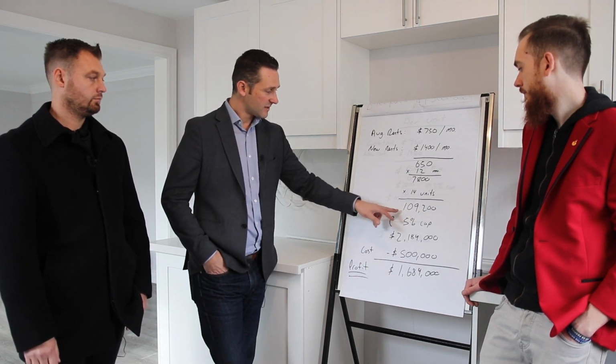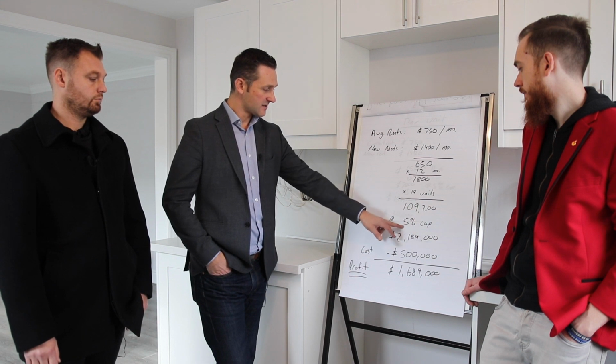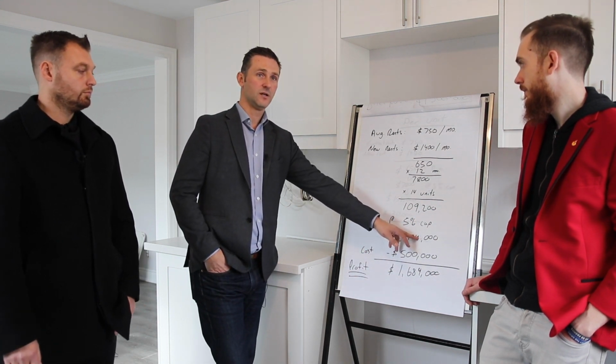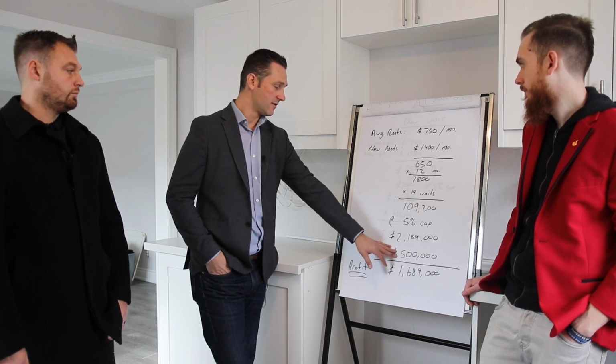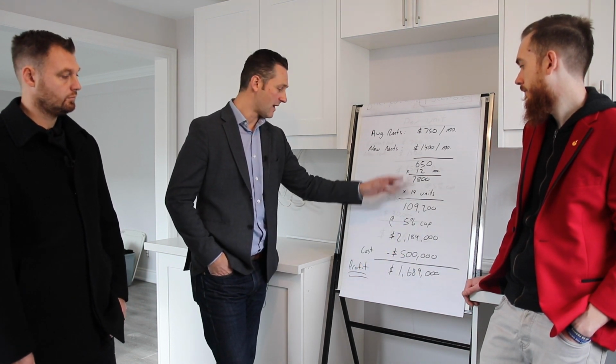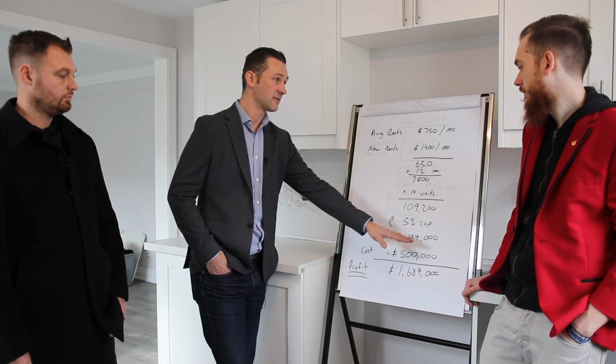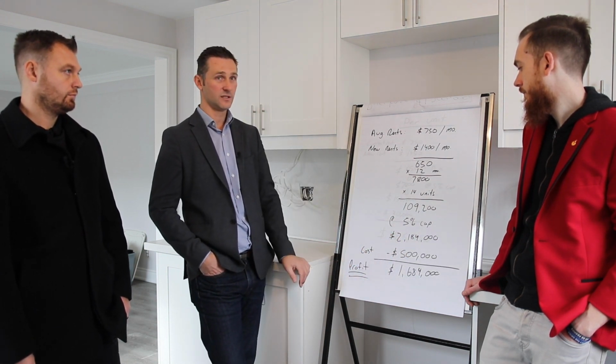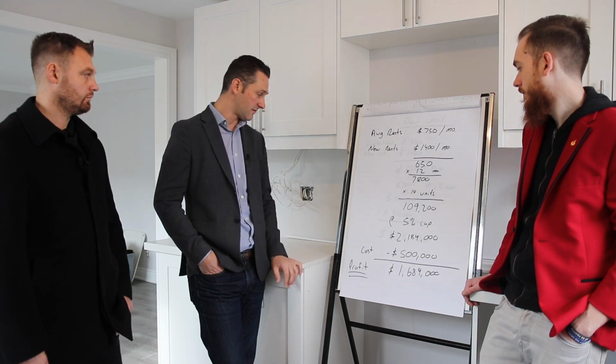So an incremental 109,000 at a 5% cap is almost 2.2 million in incremental value. Subtract the renovation and other fees, round it to 500. I know I said 420, but let's say we round it to 500 just to be conservative. We're looking at about a 1.6, 1.7 million profit at the end of this 5-year project.